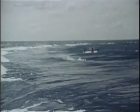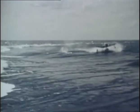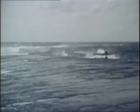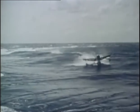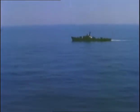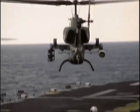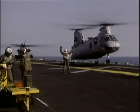The floatplane, which warships had carried as their personal eyes over the horizon, was also superseded. In its place came the more versatile helicopter. The value of the helicopter in amphibious assault operations led to the development of a new type of carrier called the helicopter assault ship by the Americans and commando carrier by the British.